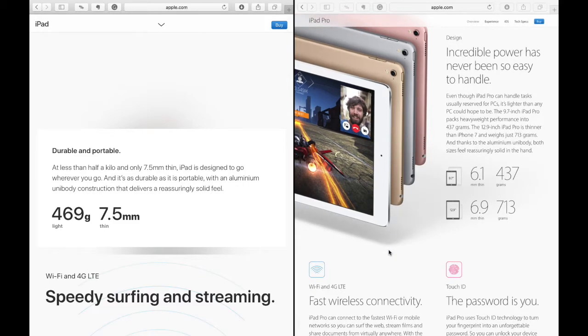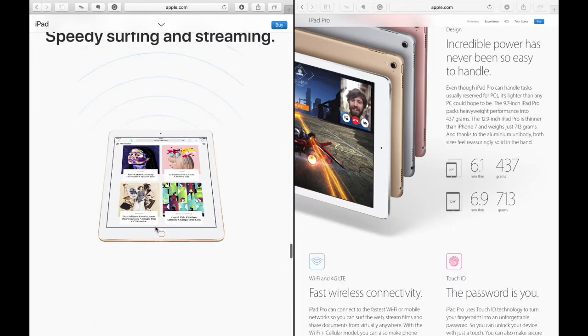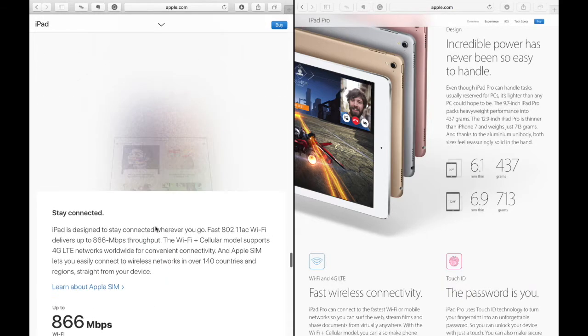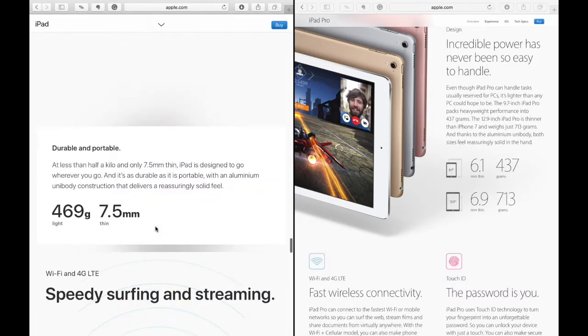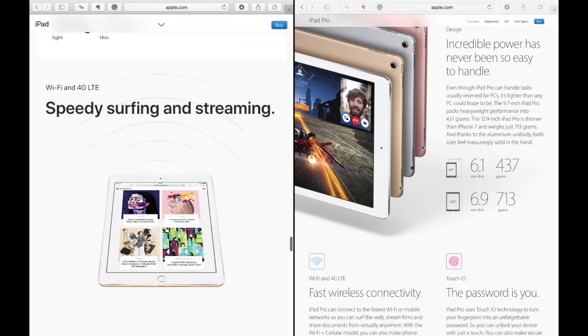So there must be some sort of difference, probably the camera, probably some other things. I'm not sure about that, but I personally feel that it might be the camera module. They've moved it slightly in, and that's basically what's taking the extra, the 6.1 and 7.5 millimeter difference.